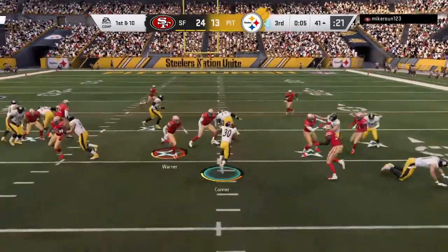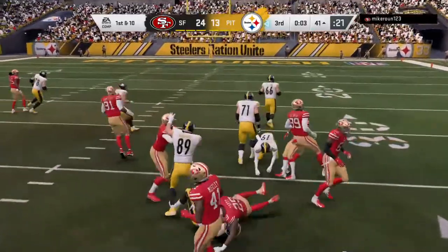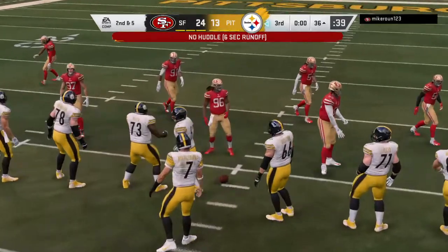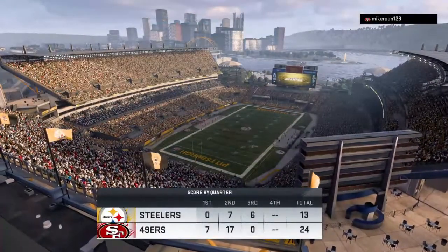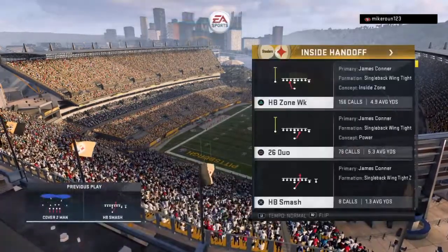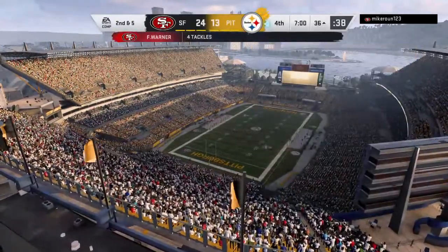They'll run on first down. Conner. Tackle that time by Jaquiski Tartt. Three quarters have come and gone. And that'll do it for the end of the second quarter. This is the NFL, and it's on EA Sports.